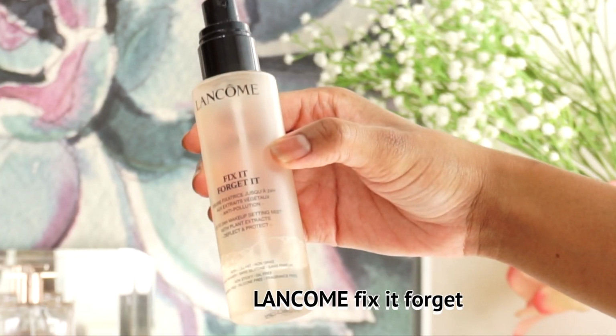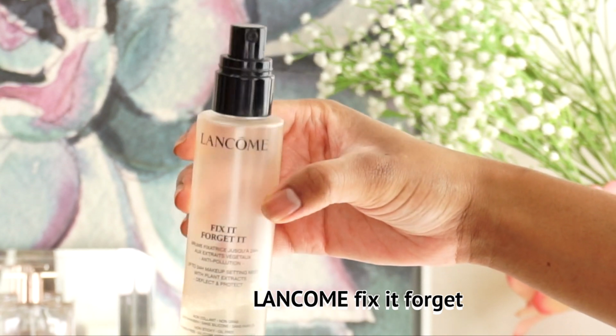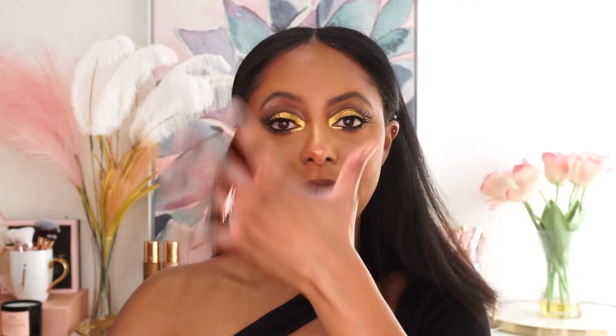All right, so the eyes are complete. I went ahead and added lashes and mascara, and now I'm going to complete this face with my Lancome Fix It and Forget It setting spray. This has been my ride or die setting spray for over 2 years now. That is a long time to stick with something, so I love this one so much. But instead of spraying it all over my face, because we want to keep this hair nice and sleek, I'm just going to spray it onto a sponge, which is another way you can do it. And you take your sponge and just set your makeup.